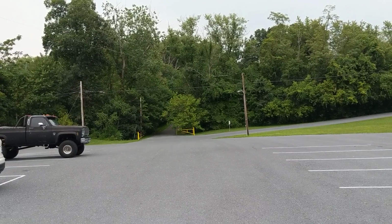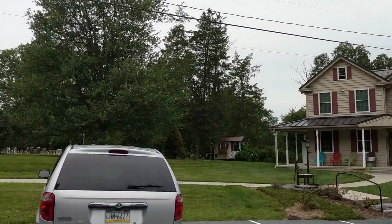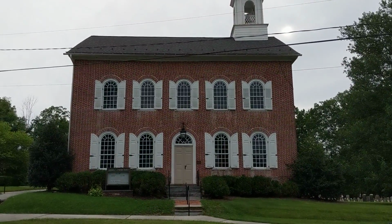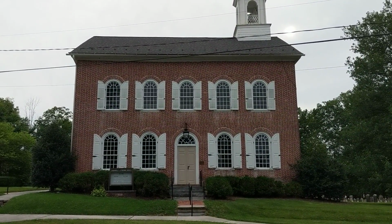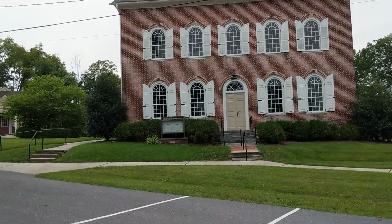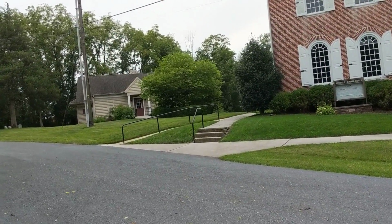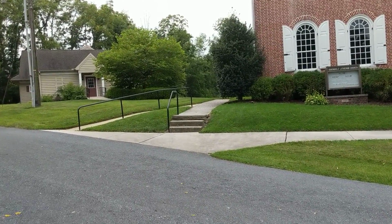But it was 1753 when a Hans Bindnagle donated 5 acres of land to the church congregation, and they built a log cabin church on the property, which served them till 1803 when this church was built. And they actually went around to the parishioners, the local residents, and just anybody that wanted to see a place like this built for the community.